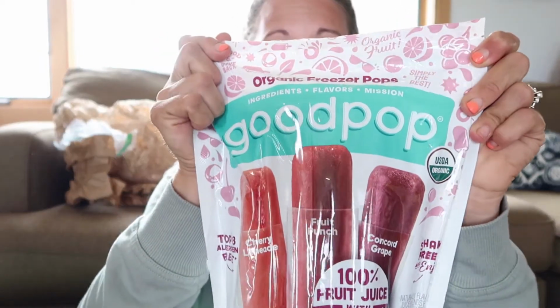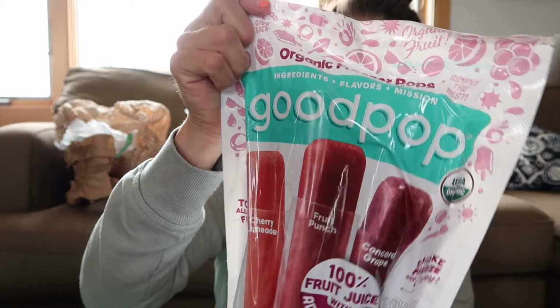And then, so these are Good Pop popsicles. They literally taste like frozen fruit juice. I'm just gonna tell you, they are good. And so there's cherry limeade, fruit punch, and Concord grape. They were actually on sale for $7. There are 24 in each one. I actually got two. And nowhere that I know of local to us has them. I know Costco sells like the creamsicle pop, the cream dream pop, but not these.